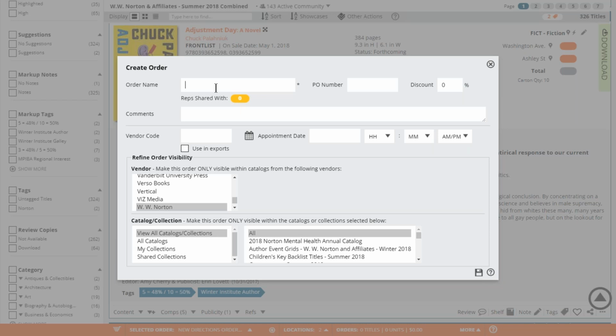A few things to keep in mind. The first one is the order name. The reason I say that this is the first thing to pay attention to is because it can be a point of confusion for folks. Sometimes I'll see people come in and they've named their order Summer, and if you're doing orders for 20 publishers and they're all named Summer, that can get a little bit confusing. Or if you just name it Norton, like next year, next season, you're like, do I use that order, or what was that for?